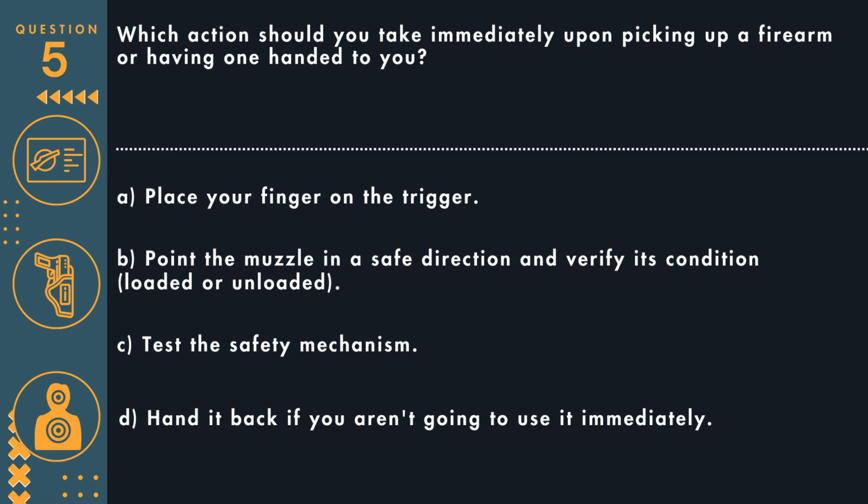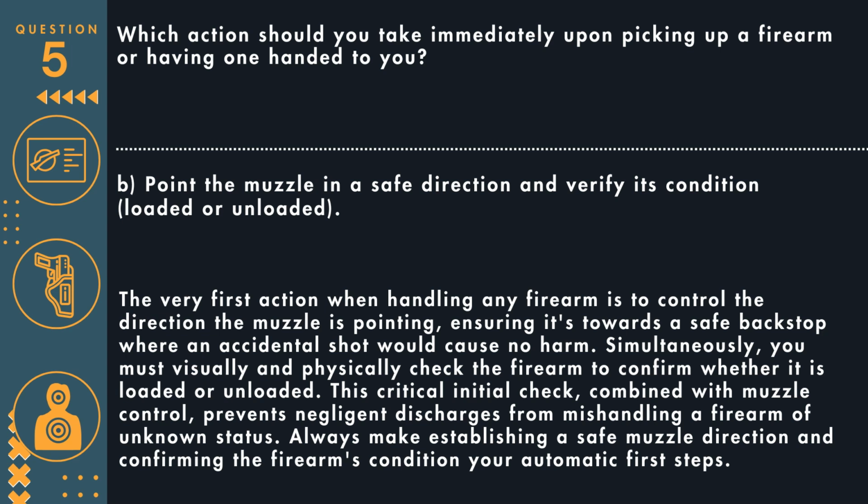Answer: B. Point the muzzle in a safe direction and verify its condition, loaded or unloaded. Explanation: the very first action when handling any firearm is to control the direction the muzzle is pointing, ensuring it's towards a safe backstop where an accidental shot would cause no harm.